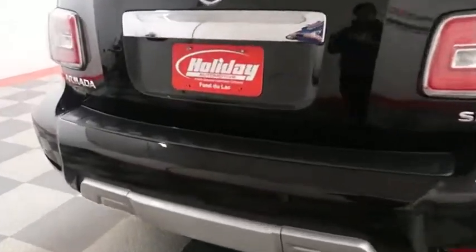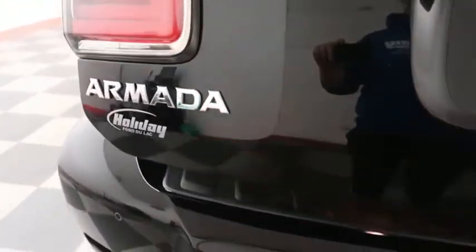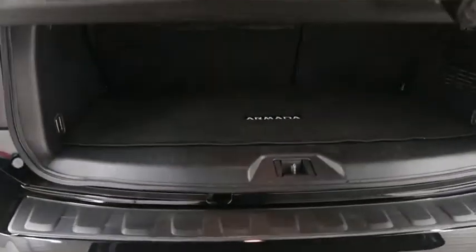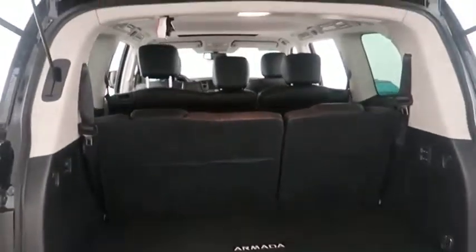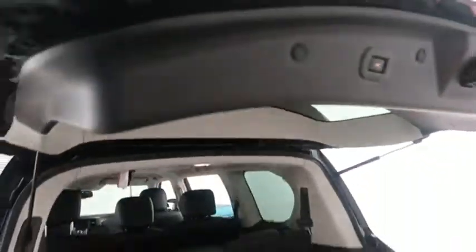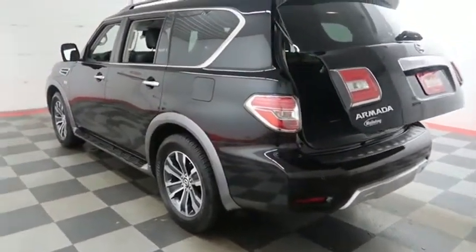You have rear backup sensors and a camera on the back. Taking a look inside of the hatch now. There's the 60-40 split on the rear seat, so you can fold those down if you need more room. Power assist lift gate, so it's simply the press of that button. Hatch folds itself down just like that.